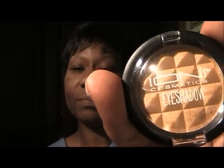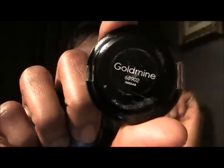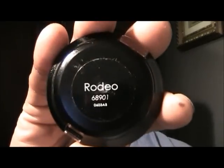Okay, on my previous videos, I did a haul on IONI. These are the two eyeshadows that I did the haul on: Goldmine, let me get it together for you, and Rodeo. This is Rodeo. And this is Posh. Take out the package and show you guys. Excuse my appearance, I just got off from work.